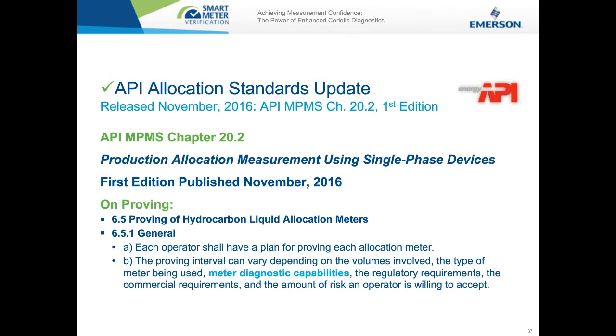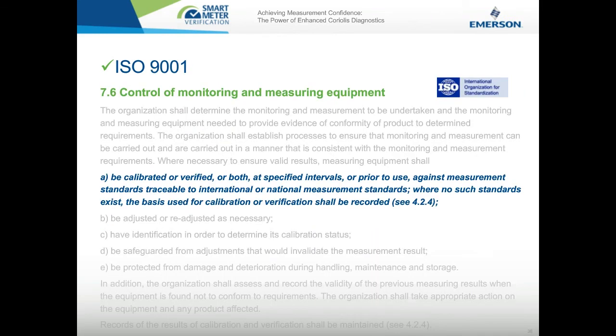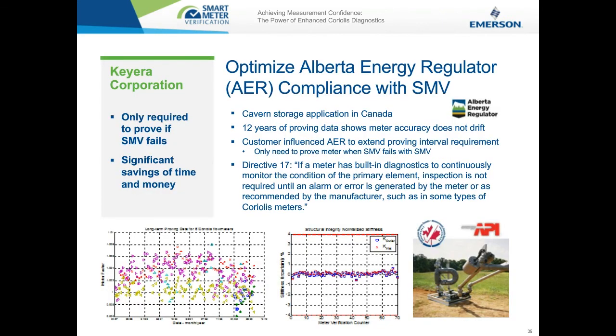A couple others we have in here. ISO 9001 is used a lot in food and beverage, pharmaceutical, life science. Fairly loose wording. It's 7.1.5.2 paragraph A that talks about the meter shall be calibrated or verified or both, traceable to national standards. We believe, based on the original ISO 17025 accredited calibration, along with smart meter verification, that we're in full compliance with this. It's very handy to incorporate that into your plant's or mill's work practice and documentation.